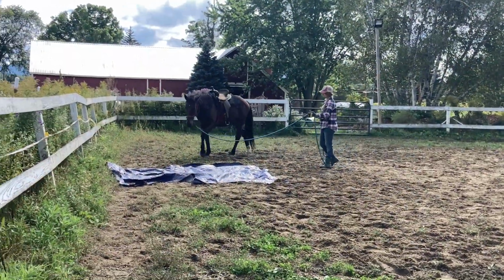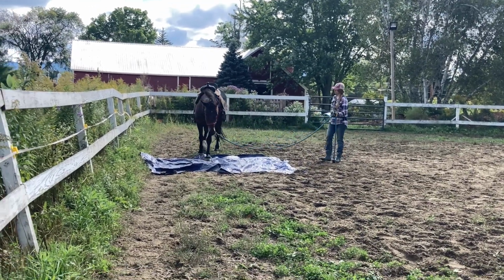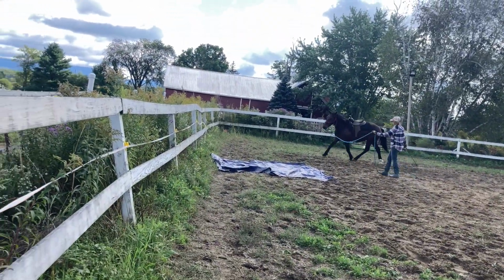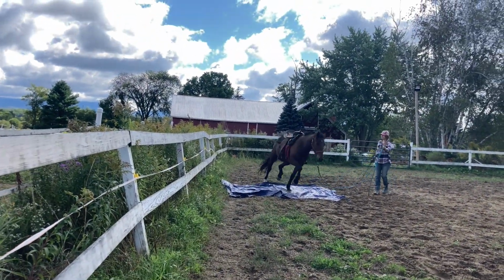I wanted to try sending him over on his own without me, and I did this by lunging. So smart. Jaeger handled it like a champ and came really far in this one short session.